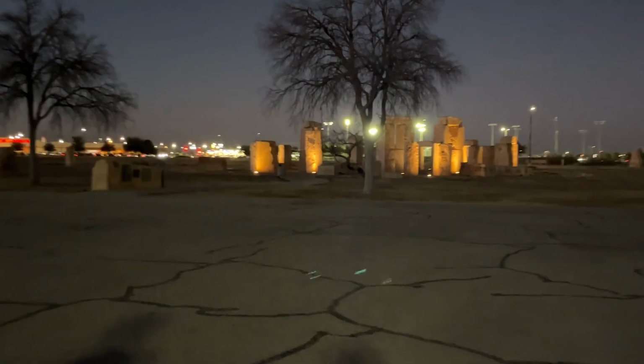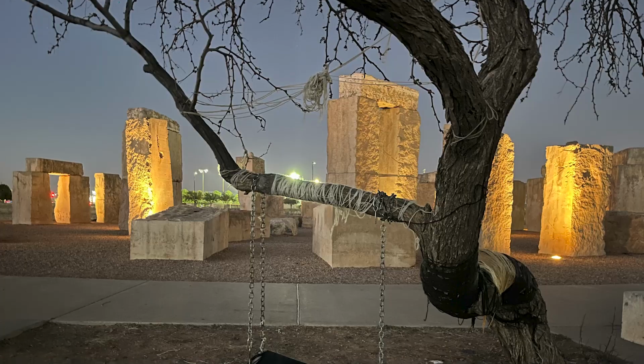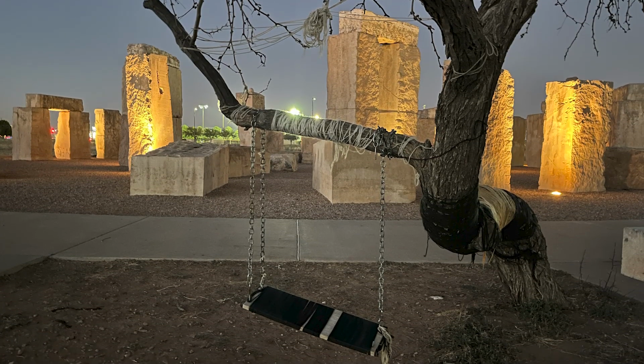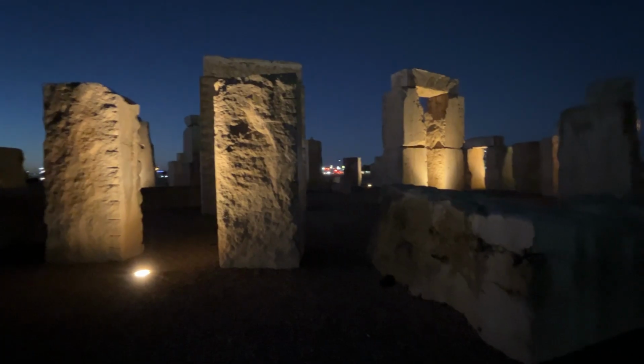Let's start at night to see the captivating Stonehenge on the campus of the University of Texas Permian Basin in Odessa. The replica is located on Preston Smith Road off East 42nd Street. Simply walking through the towering stones is a unique experience. The way both the sunlight and the artificial lighting strikes the stones is stunning.